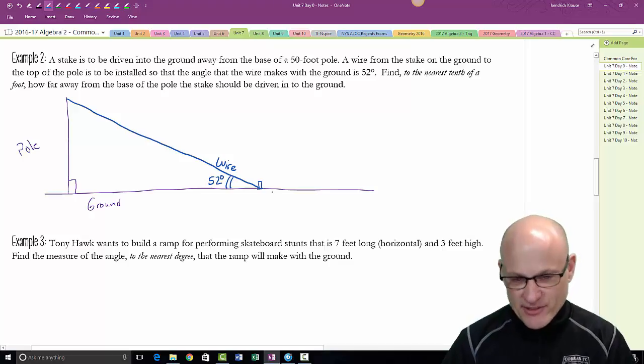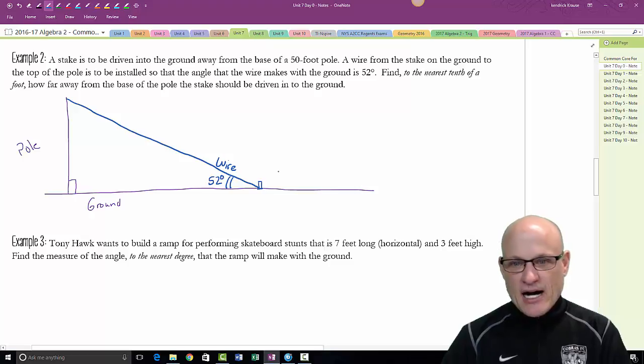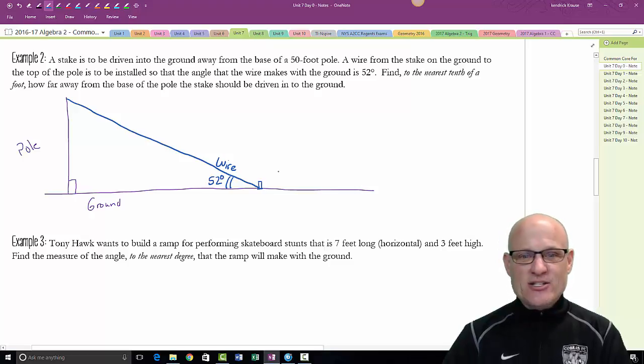Oh, there's my doggy. Protecting us from the bad neighbors' doggies. He's so crazy.